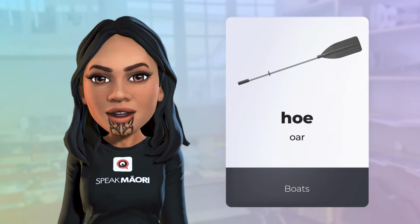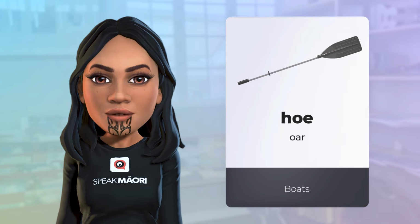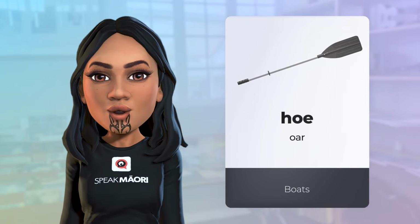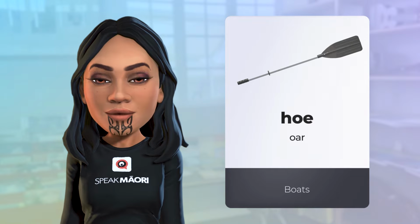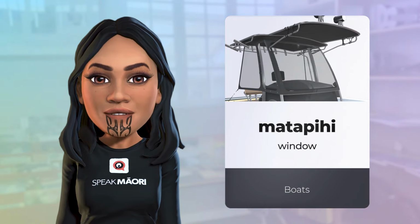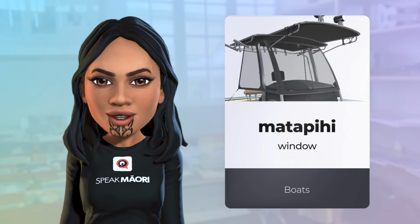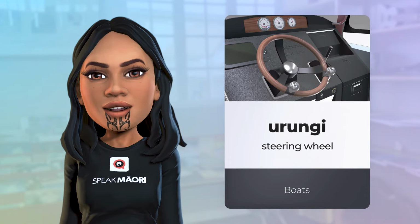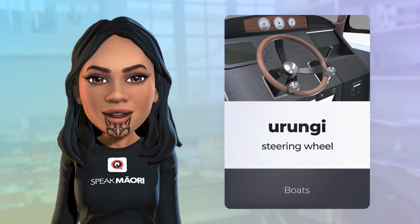Finally, the oars are used to row some boats. The oars are known as the hoe in Te Reo Māori. In the cabin, we have matapihi or windows and a tuanui or roof. And the urungi, which is the steering wheel.